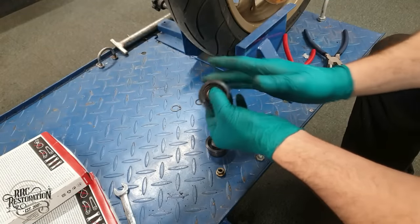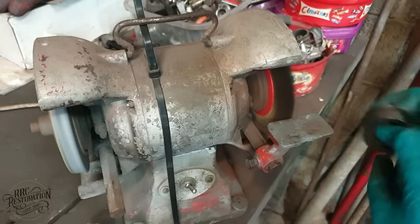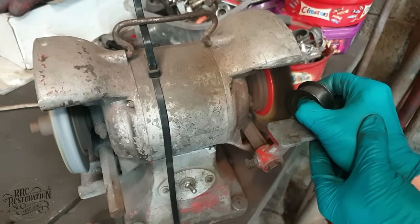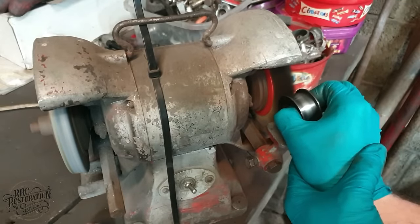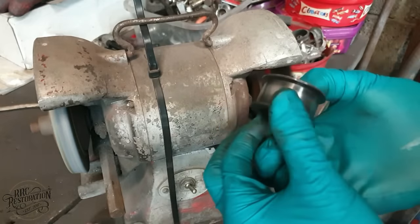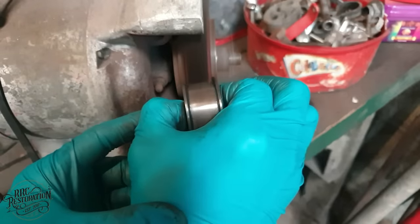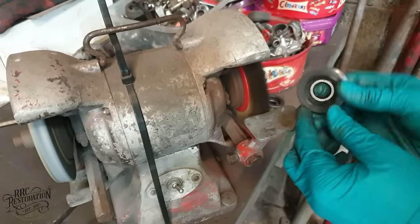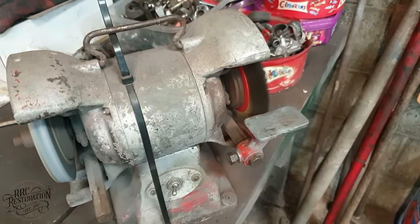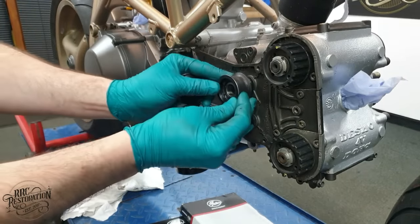The bearings in the idlers and tensioners feel really nice, but I'll know for sure in a moment when I get them up to speed on the sketchy bench grinder while cleaning all the rust from the running faces. So the bearings feel perfect and the faces of the idlers have cleaned up perfectly, so I'm more than happy for these to go back into service for another season.